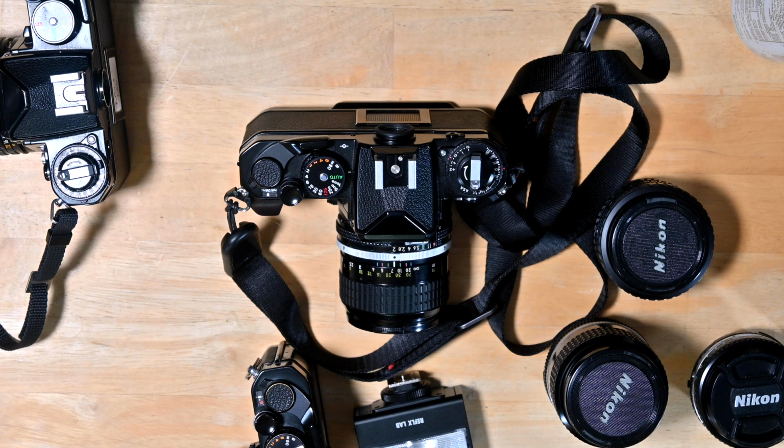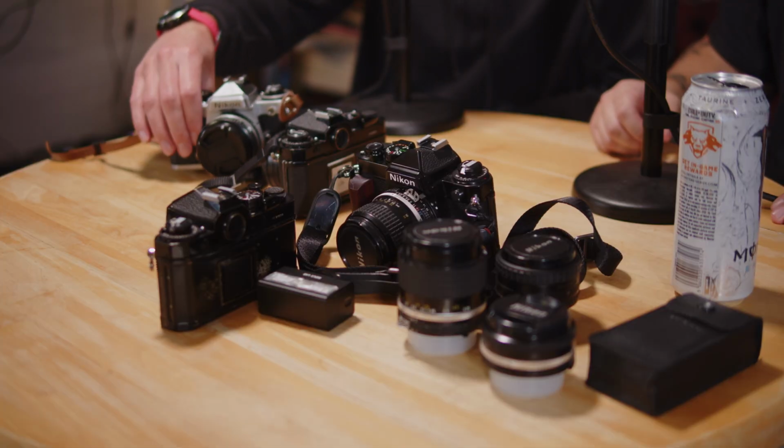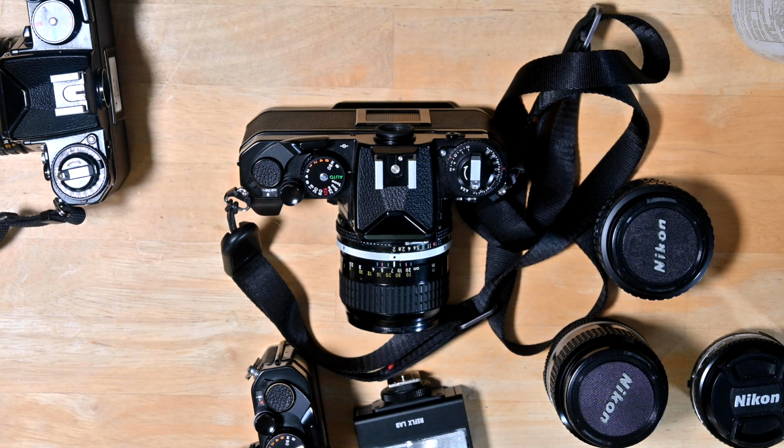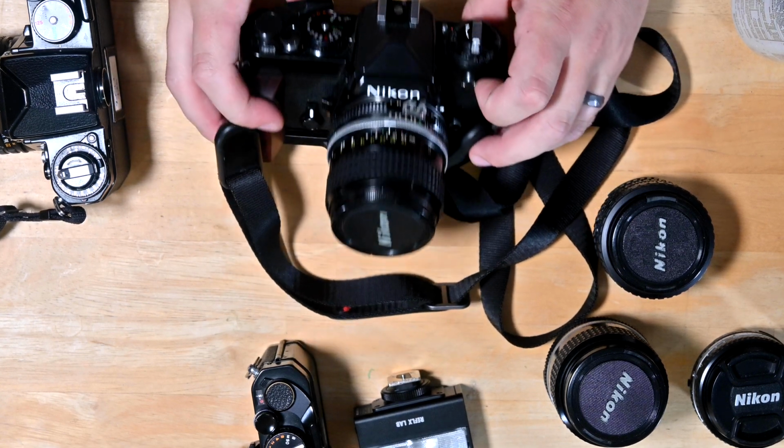What is the camera in question? It is the Nikon FE. If you are a frequent watcher of our videos, you'll know that this is probably our favourite camera, isn't it? Yeah, it's my go-to camera. I mean, we like the Rolly, but this is the go-to. Old faithful. Young faithful. In comparison to the Rolly, this is the wife. This is the wifey.